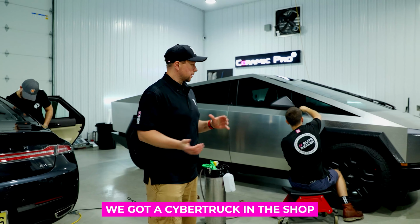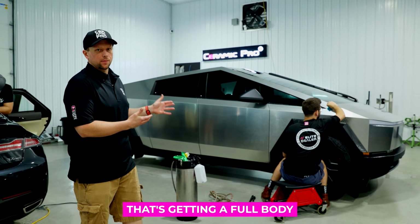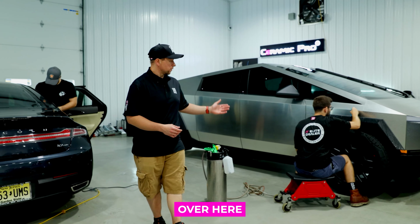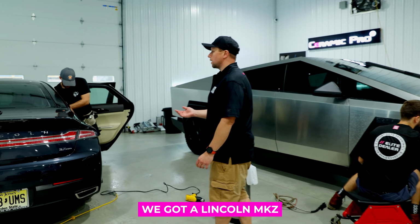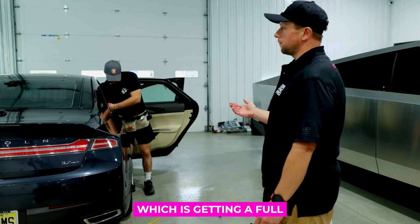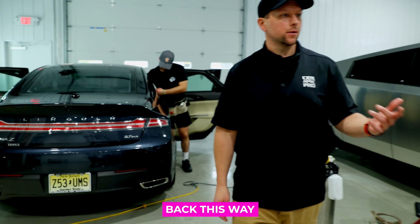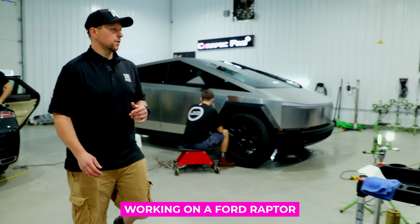Today we got a Cybertruck in the shop that's getting a full body matte PPF installation to it. Carlo's working on the front fender over here on that. Over here we got a Lincoln MKZ, which is getting a full ceramic IR window tint. Dan's working on that. Back this way, we got John working on a Ford Raptor.